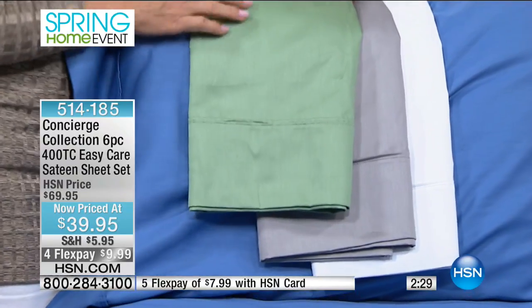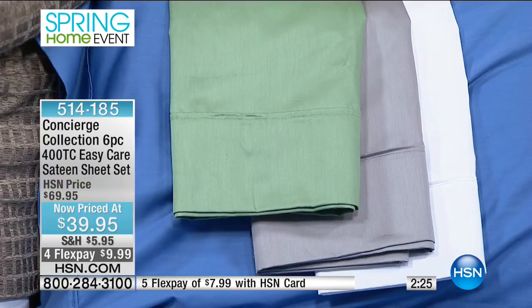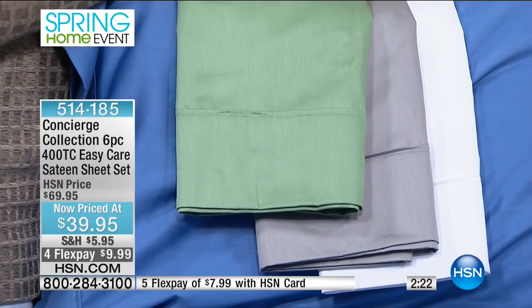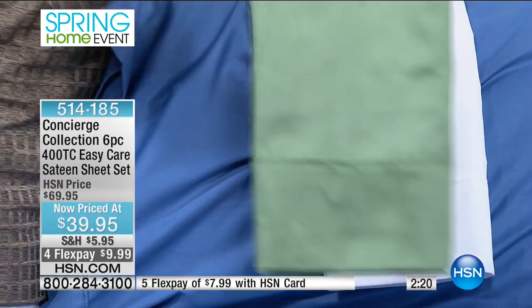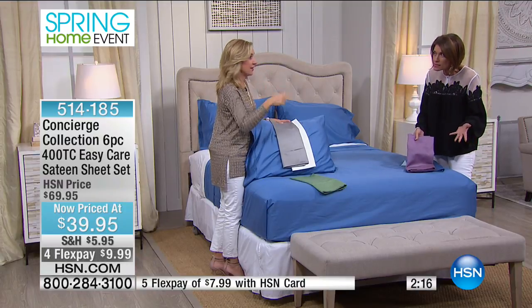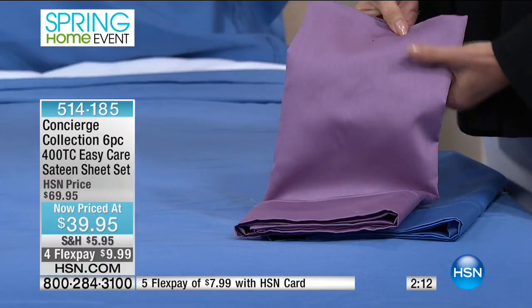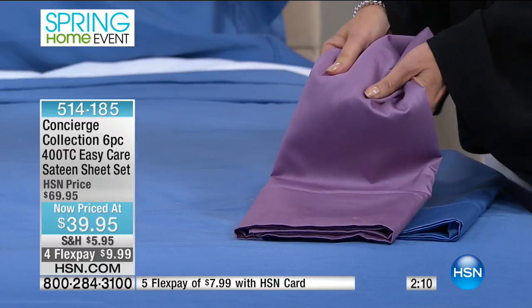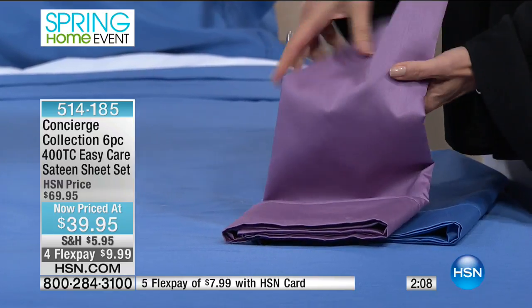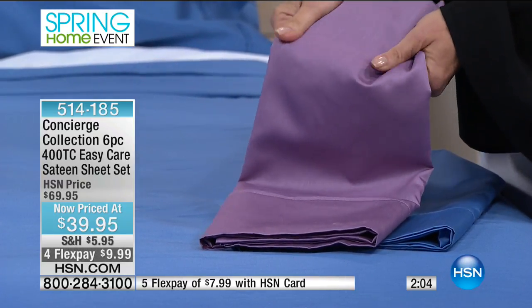Four pillowcases. I don't know about you, Alice, but I buy sheets when I see the extra pillowcases, because I have at least four pillows on my bed. Yeah, I do too. And by the time you buy the sheets and then you add in the extra pillowcases, and you add the shipping for the extra pillowcases. All included. That's why when you see a price like this, look at the luster of these. You know how good these are going to feel when you slip into these every single night. They have such a sheen to them.